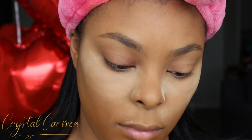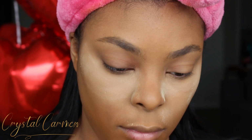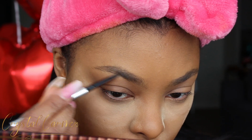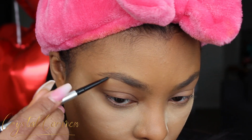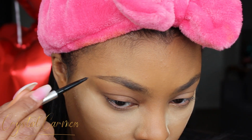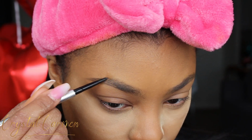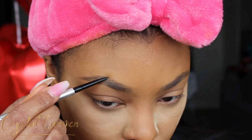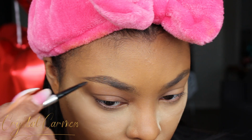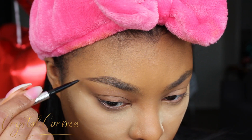Moving to the brows. I've been doing my brows a lot lately on camera, so my routine has not changed much. As you guys can see, I already have nice brows, so I don't really need a lot of product, but still, I'm going to fill them in. I do the line at the bottom, and I kind of just like to fill out my tail first because that's the most important part, aside from the beginning part of your brow.